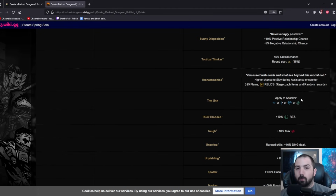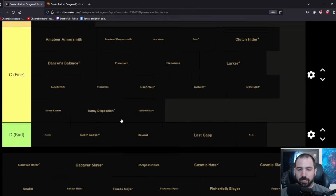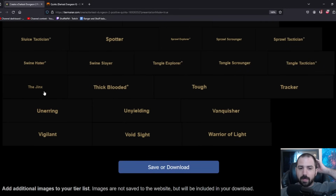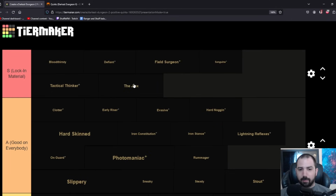And you get one of these. It's not, oh, it can do nothing sometimes. No, you always get one of those effects. With how many enemies like to cleave, or how strong taunt can be, and how disruptive the enemies are, they move you into positions where they get hit, Jinx is far and away the best quirk in the entire game. And I have not been doing left to right ordering, but I will for this.